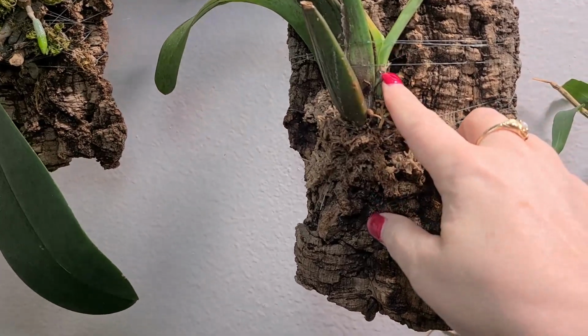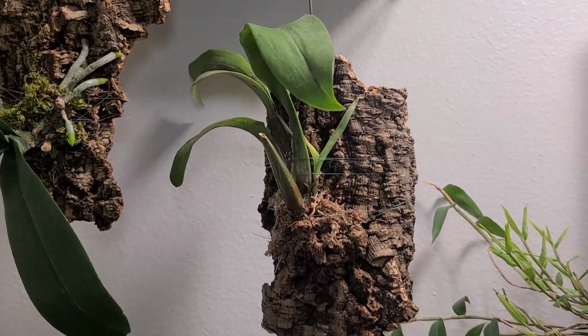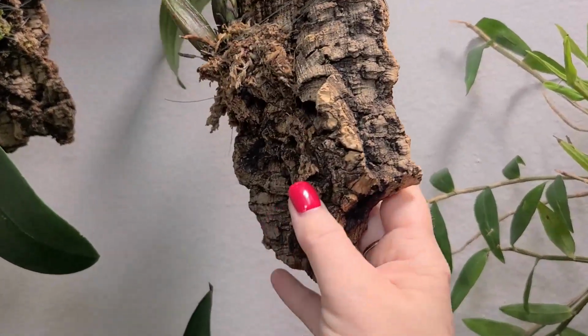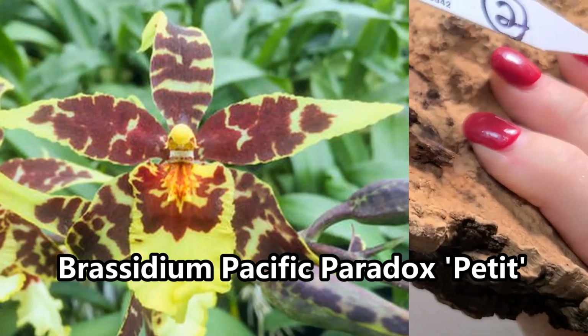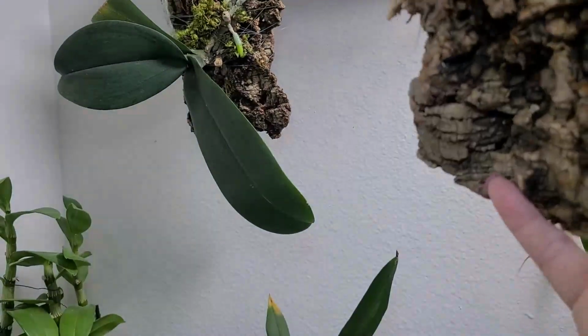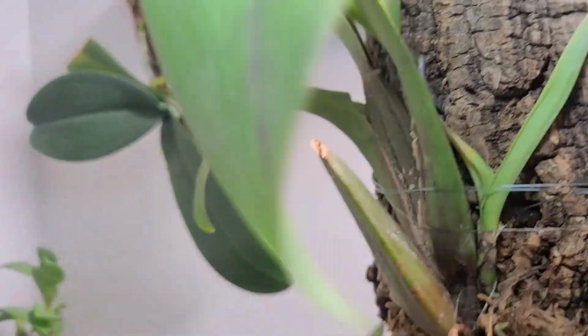This is finally growing roots in here. I have had her for so long and I don't even know what she is. I think the tag is still on her? Oh, it is still on her. Pacific Paradox Petit is finally growing some roots in there to go with that new growth.